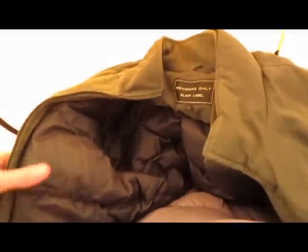Although, I just wanted to bring this because it's really warm. It's even warmer than that down jacket I have stuffed in my pillowcase. Then, you're gonna get some heavy winds. Like right now, the winds are nasty.